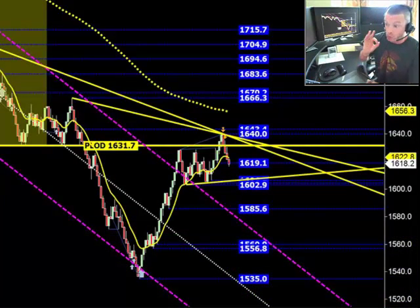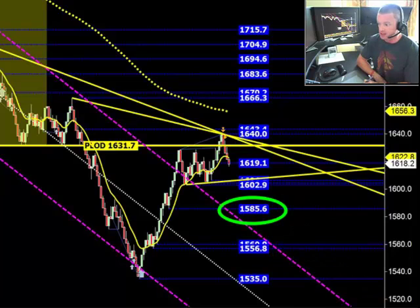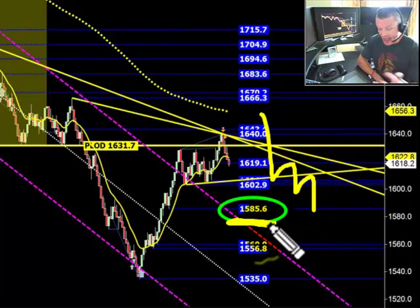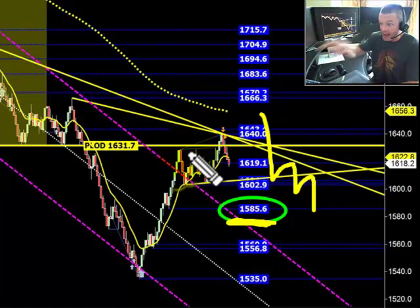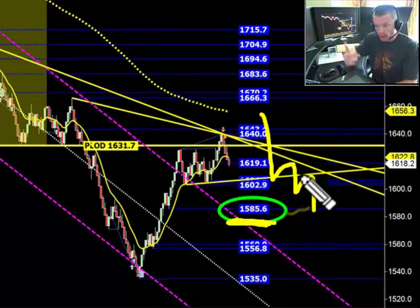Now, we also had a really big clue here. What does this price level tell me right here? What is that price level? 1585.6. What happened was we came down, retracement, we bounced off this major support. At that time, what were we seeing? The 3 signs of a price reversal. What are they? Momentum, big money buyers and sellers, and speed. So we came down, and from 1602.9 down to 1585.6, we're selling retracements.